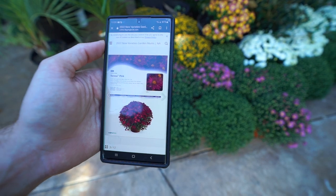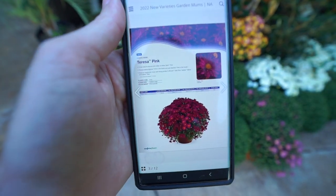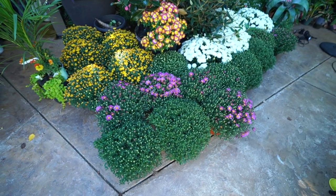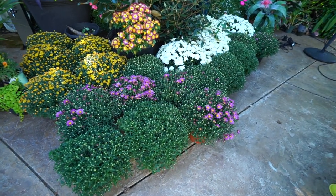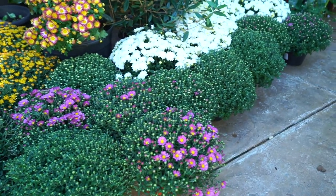And then this one right here is called the Teresa Pink. You see the Teresa Pink? It's gonna be hard to see that through the camera. I had my editing software up and running. It just popped up on the screen for you. That looks very similar. That doesn't mean anything. There are lots of plants that all can look very, very similar to each other, right? So I don't know if it'll come back next year.